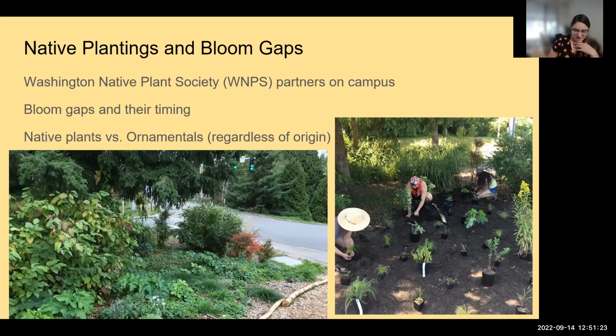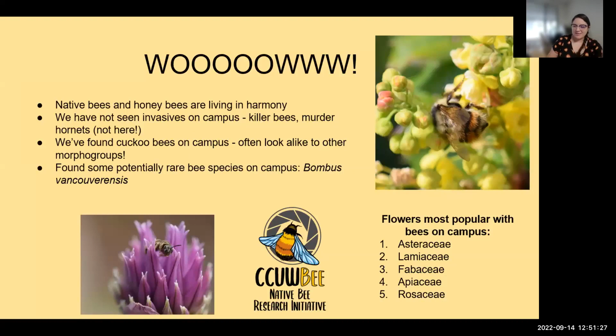Yes. Let me see if we have anything on here. This is our last interesting slide, so we can hang out here. This was our interesting and question slide. So perfect, Mason bees are native.